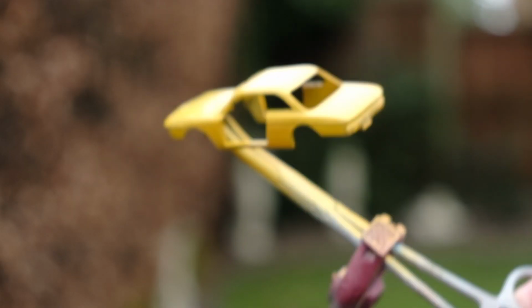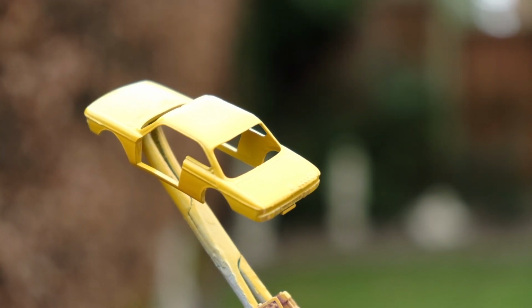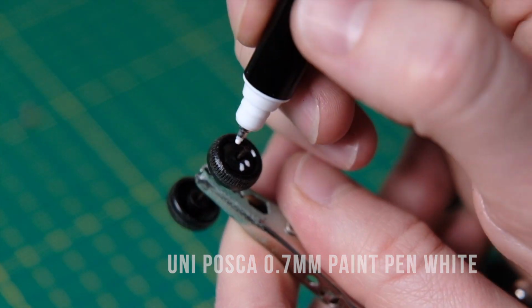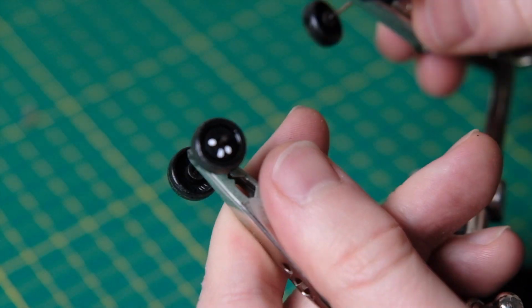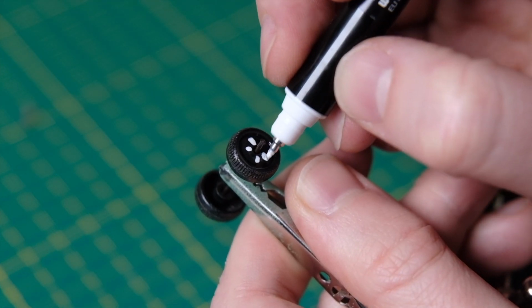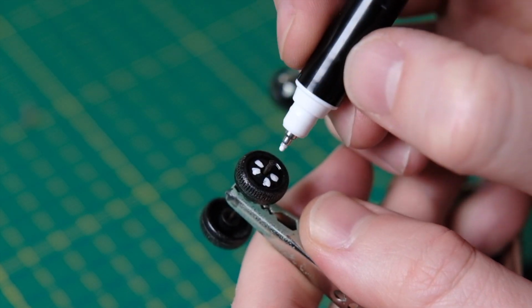Now the yellow I've chosen for the body is Tamiya TS34 Camel Yellow. That'll dry up darker than it appears here wet. It should end up a similar orangey yellow shade. While that dries, I've redesigned the wheels by using a 0.7mm Uniposca white pen. It won't be a perfect replica, but I'm hoping it comes up reasonably well.